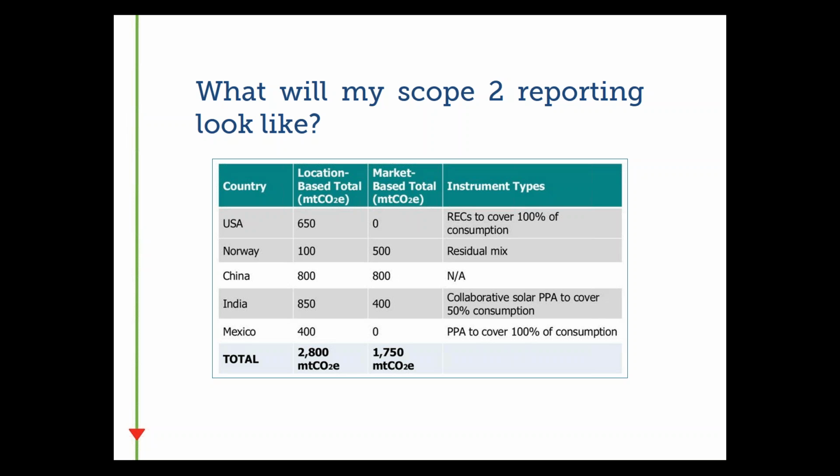Before I sign off, and before I hand back over to Femke, I nicked this straight out of the Scope 2 guidance documents, but I thought it's a really nice example and a really good illustration of exactly what the reporting looks like once you've switched over to this framework. And you can see it there. You've got 100% of USA's emissions being covered by RECs. You've got PPAs covering some of the work in India, some of the work in Mexico, and you've got China doing exactly what you'd expect it to.